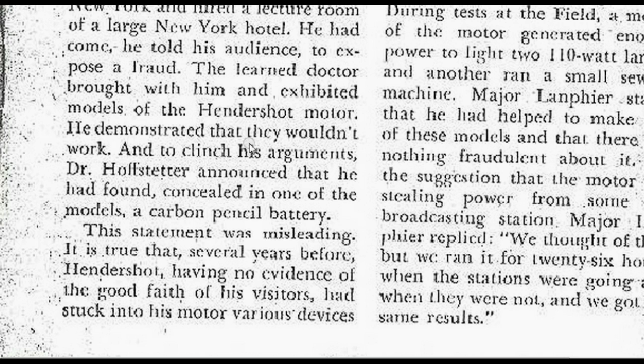So where is Hundershot's compound? Young scientists of Hundershot's time, Dr. Hofstadter announced that he found concealed one of the models of carbon pencil battery in his device. And of course, the press dropped Hundershot completely. It's probably somebody helped them. We don't know. Now, if you're talking about a pencil battery of their time, they might have been using a compound that was very similar to Colman compound and could be activated by the radio waves, as I did in my lab, and I confirm workability of Colman device from 1956.